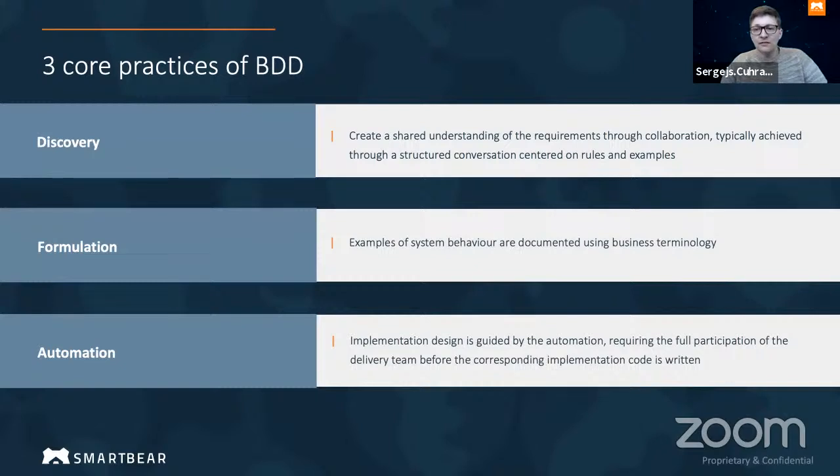Essentially, day to day, BDD's activity is a three-step iterative process: discovery, formulation, and automation. And the idea is to make each change small and iterate rapidly, moving back up a level each time you need more information. So each time you automate and implement a new example, you've added something of value to your system and you're ready to respond to feedback.